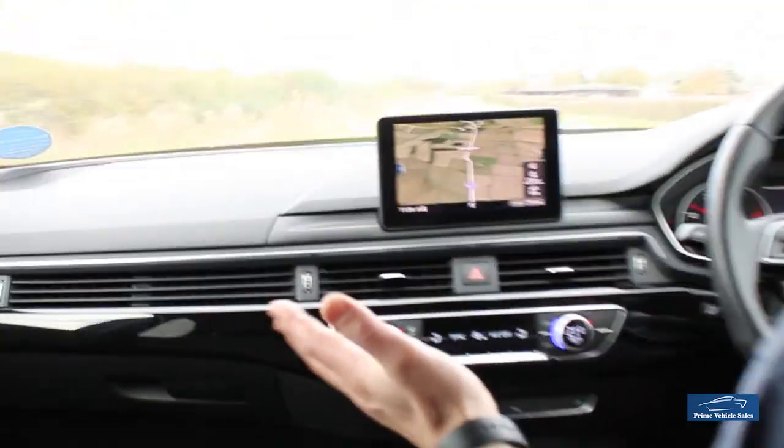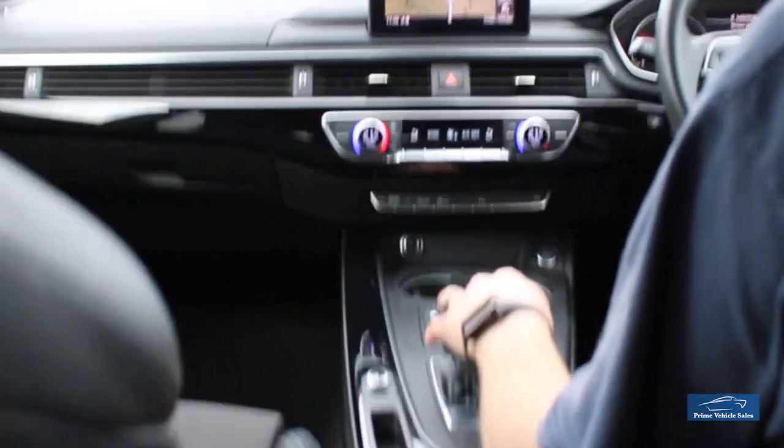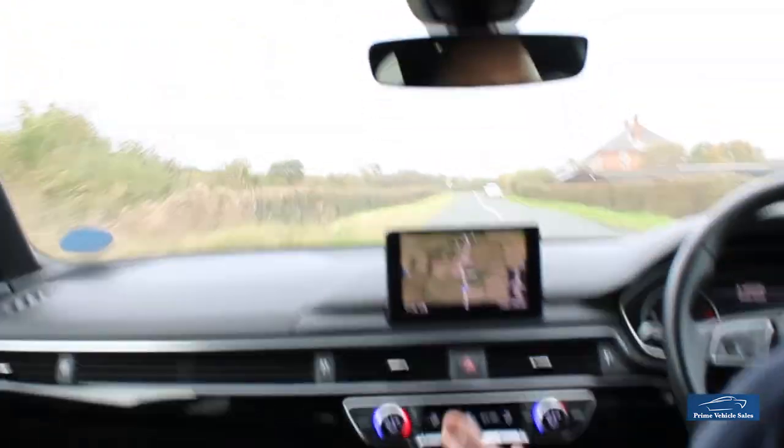Can't feel the gears changing, can't feel anything in it really, it's just a really nice comfortable drive, so great car, great to drive. As I said, this one's in brilliant black.